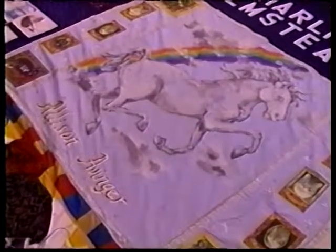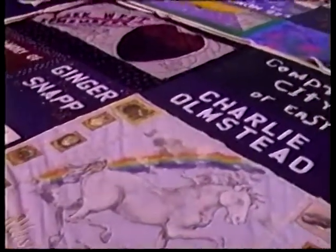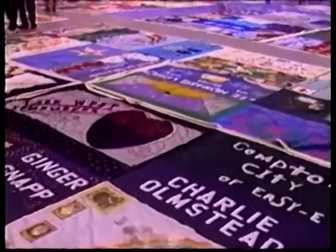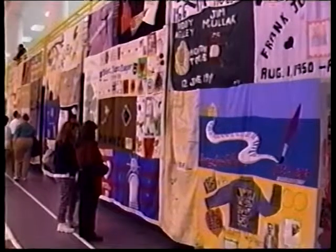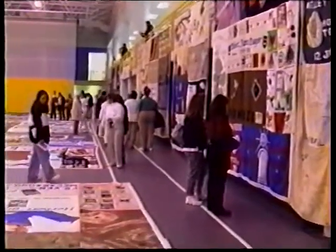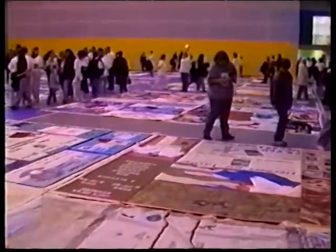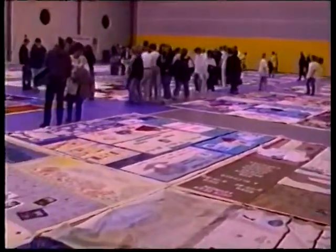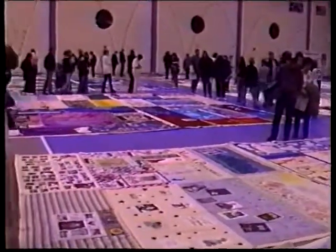So they all got together, and it grew and grew, and they started doing small displays. To make a long story short, he knew it was going to get big when he got his first out-of-state panel. People had gotten word, and they started coming from out of state, and then from overseas. The thing just grew and grew, from the mid-80s with a few panels to the 45,000 that there are today.